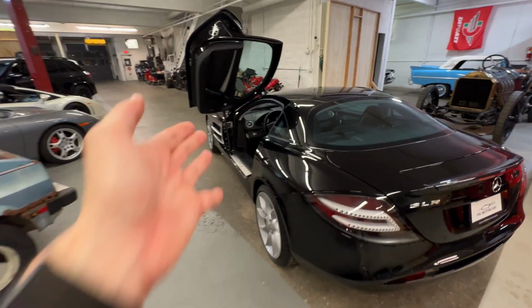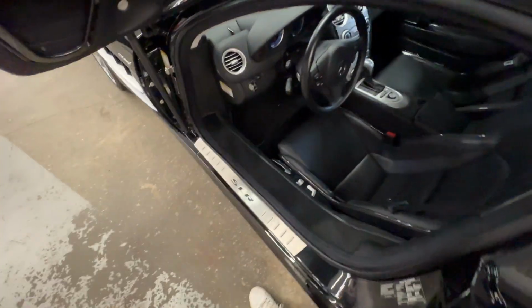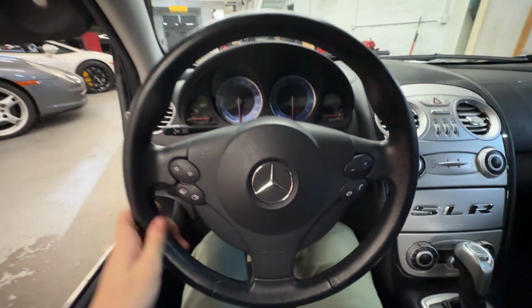Now, getting inside the SLR isn't the easiest process, but it's not the worst thing in the world. You do have to reach over this entire side sill plate here, so you can step your leg in, make sure your knee doesn't hit any of the side strakes, and then you get your other leg in there. Now, once you're inside, you have this really cool commanding cockpit position here.